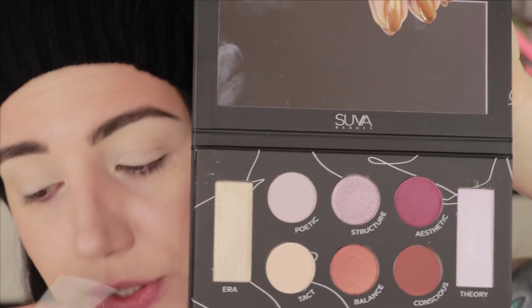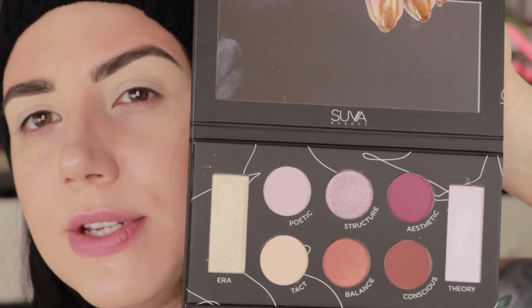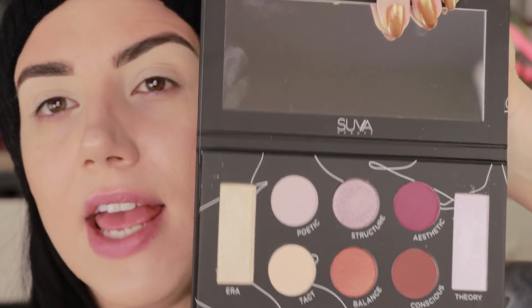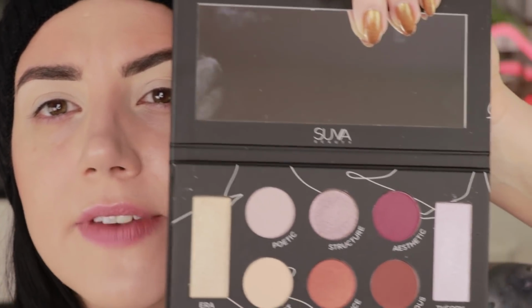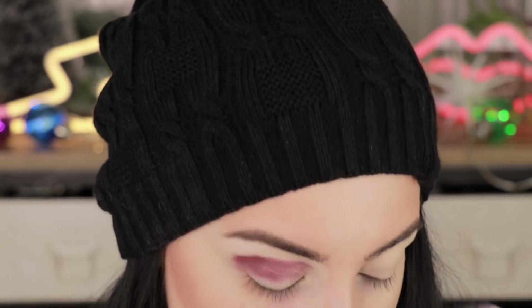Okay, let's go. So this palette doesn't really have a transition shade for my skin tone, so I'm just gonna dive right in and then blend and make the best of it. I'm gonna start with the shade Aesthetic on ABH number 5. Ooh, oh boy, oh man, we're diving right in today. I guess we're doing a smoky eye because it doesn't look like I have much of a choice anymore.